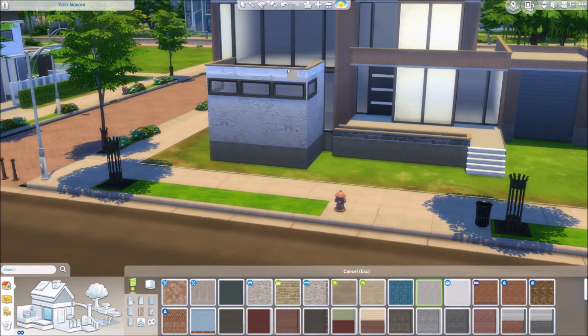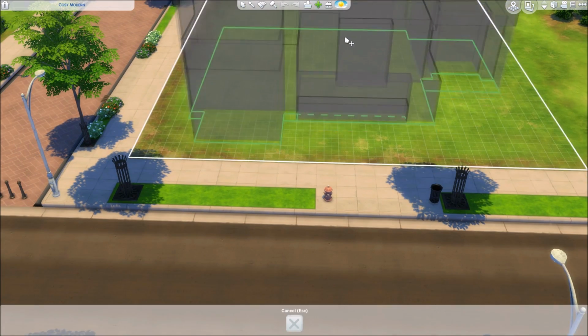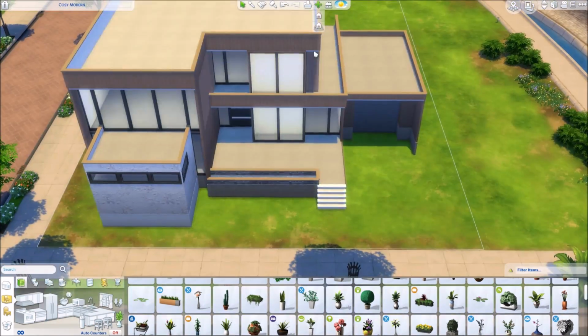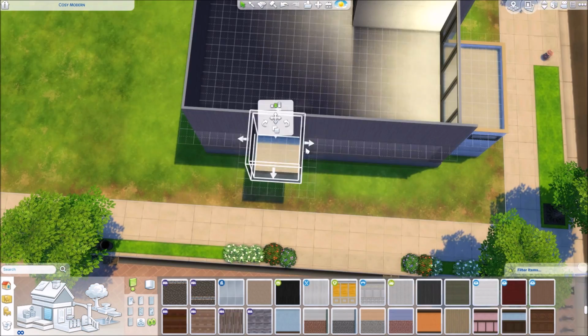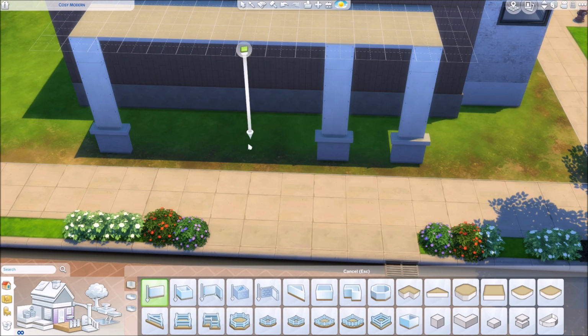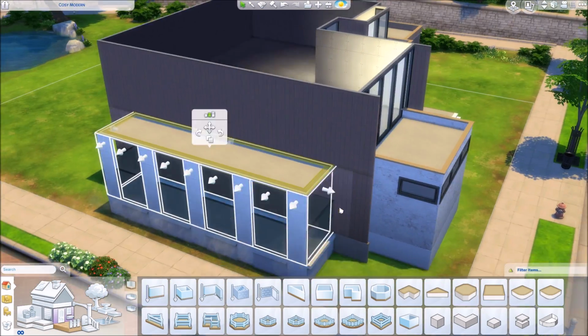What I absolutely love about this house is that it's on such a really high, how do you call this? Elevator? No, it's on a very high, I lost the word, but you guys know what I mean. It has this really high looking base, so you need to go up a few stairs, and I like that about the home.